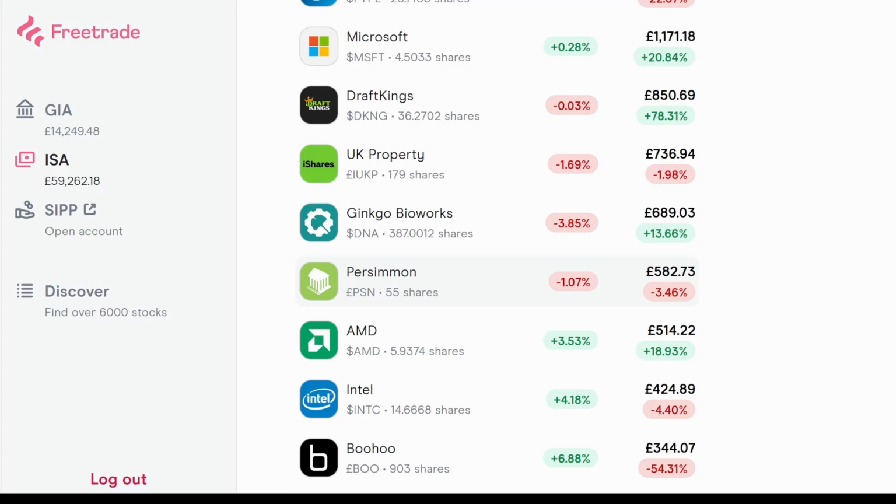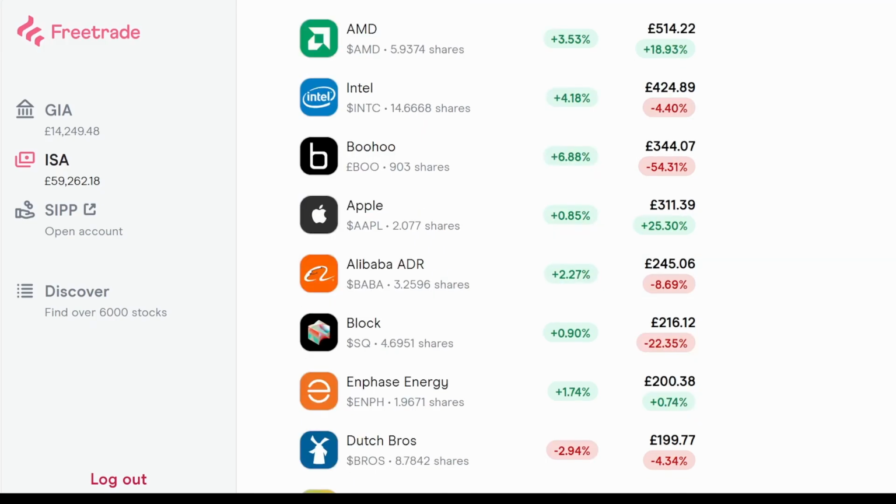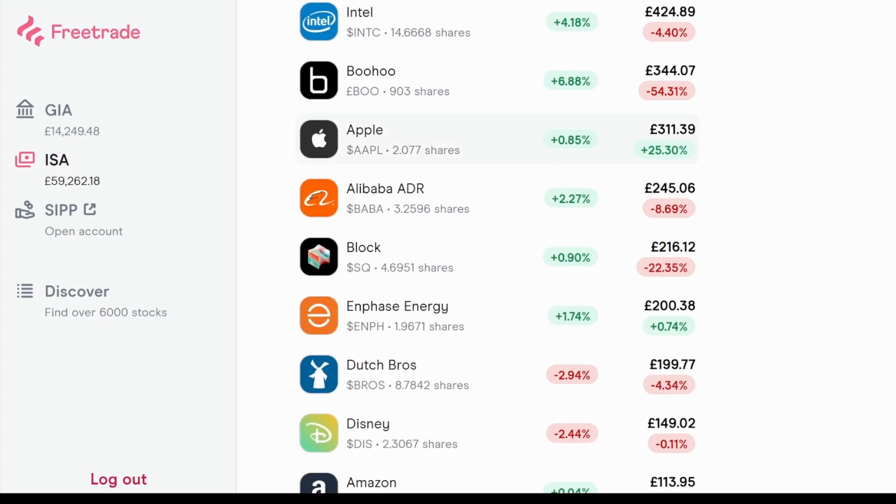Persimmon is another position I'm very slowly pound cost averaging into, given it's a UK stock. That's down 3.46%. There's probably going to be a lot more volatility until the end of the year, so I'm in no rush to build this out into a much larger position. A couple of quick mentions on the rest of the smaller positions. AMD is doing quite well in line with Nvidia and all the AI hype. Apple is still holding up quite strong at plus 25%.